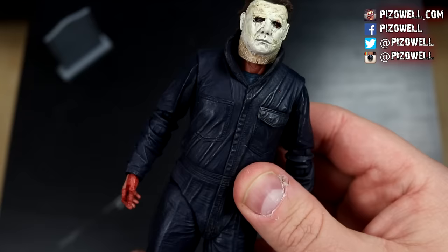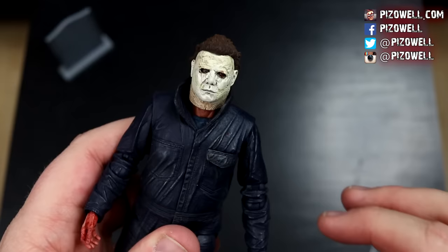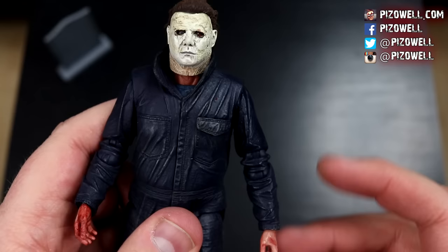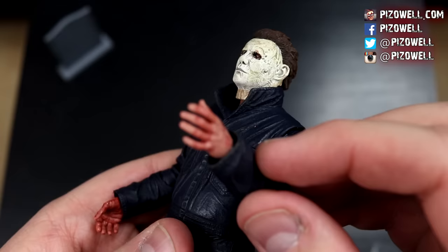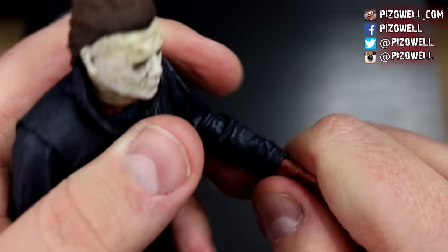All right, let's try switching out the hands. This is always the hard part here when you start switching out the head and the hands on these figures. It can be painful. So let's switch out this hand for the shotgunned hand and see how difficult it is to get this hand off. It's on there good. Yep, it's on there very good. Oh, there we go. All right.